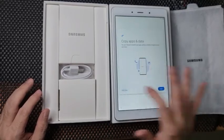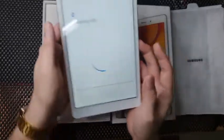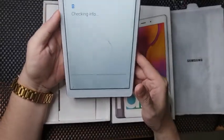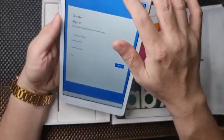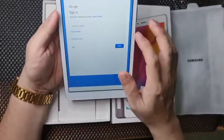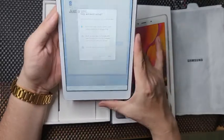Okay, copy apps and data, don't copy, because we just want to look through the appearance. What is this here? Got two cameras or what? I think this one is the flash. Okay, skip first. Skip.